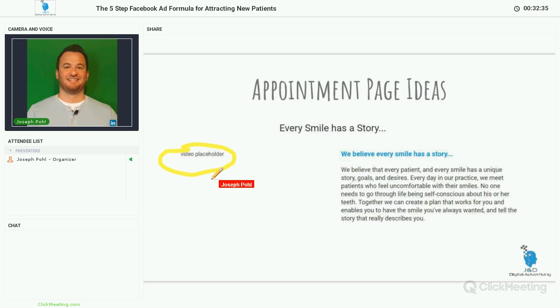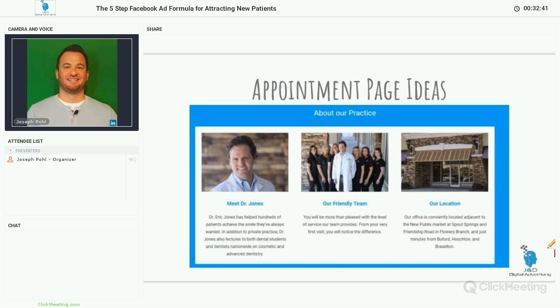Put a little bit more information about your company here, what you guys do well. And then I recommend putting a few pictures in there. Here's our team. This is where we're located. Meet the doctor. A little bit more information about who you are. Really to build that trust, that credibility, and build that friendship with them so they feel comfortable about clicking that appointment button.